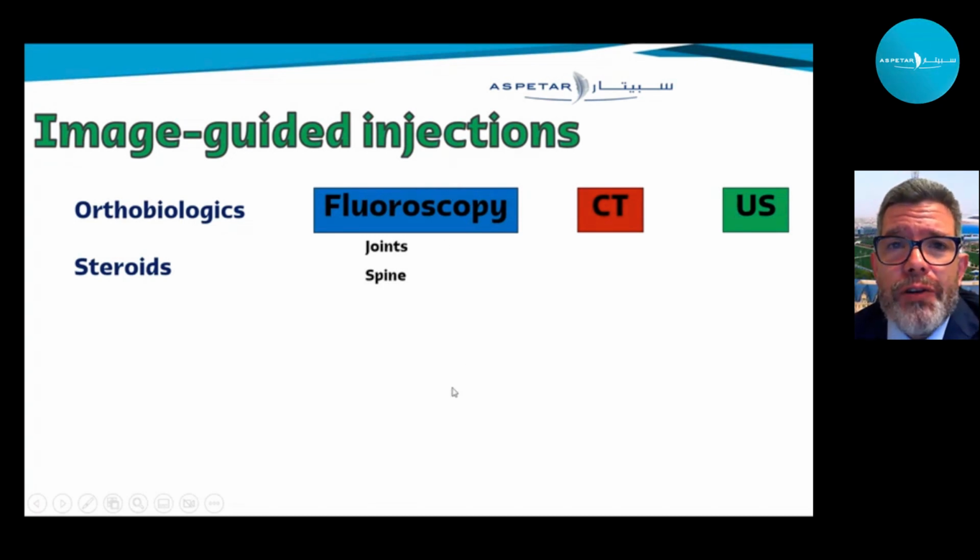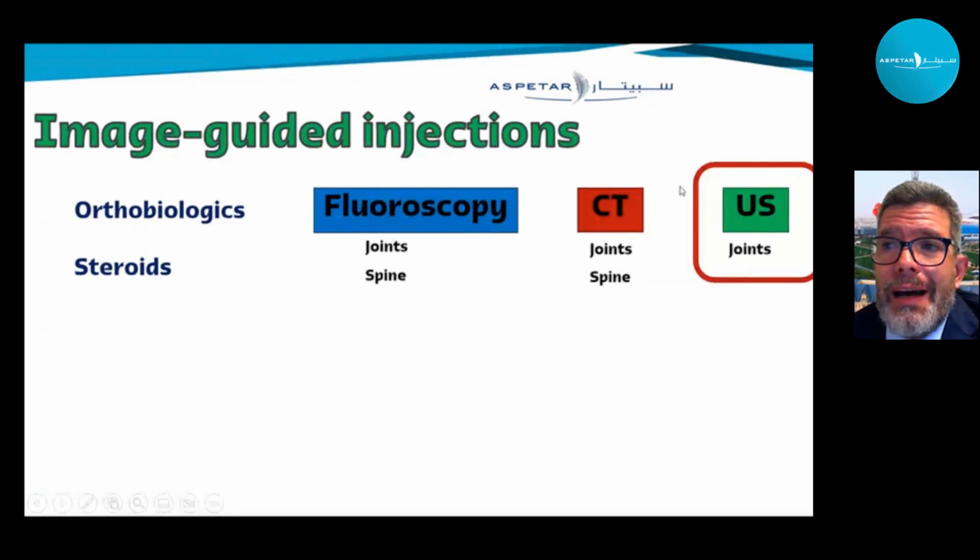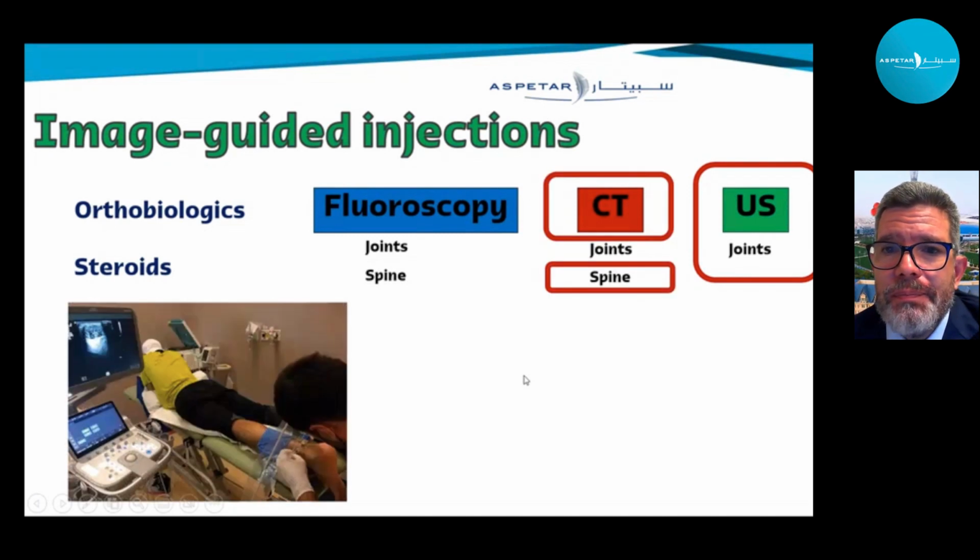Fluoroscopy is basically used for injection in the joints and the spine. CT also joints and spine, and ultrasound basically joints. So ultrasound-guided injections are widely used. They can be used even pitch side in the training center, and it's done not only by radiologists. Several physicians can perform image-guided ultrasound injections. I think the question is why to use imaging to guide injections.